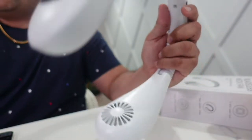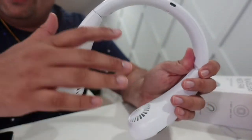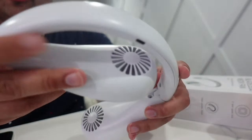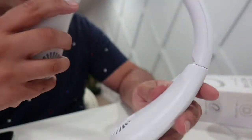There we go. Anyway, we loved having these walking around in Disney. We went in August, which was insanely hot. So these came in handy so well. First of all, these are foldable, so you can totally just fold them up and put them into your bag, your backpack. And let me just show you how they work.